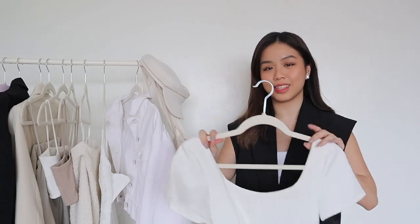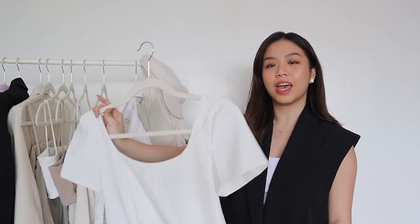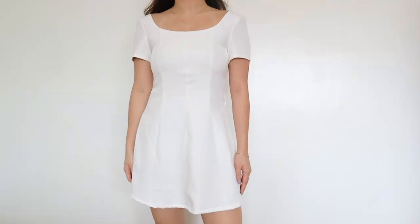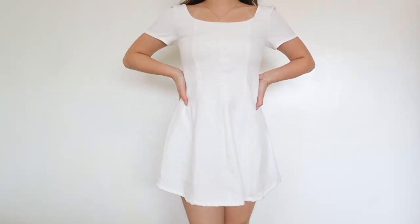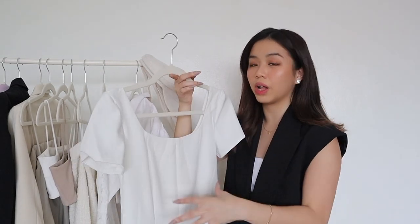So first is this white A-line dress. They have this in light purple also, I believe. And I actually really like it. I know it's so simple and you would wonder if it would be this price, that price, but honestly, the quality is so good.